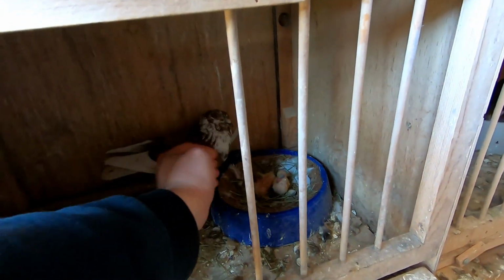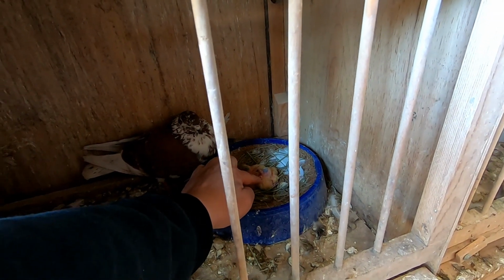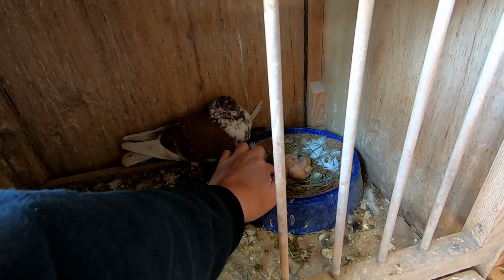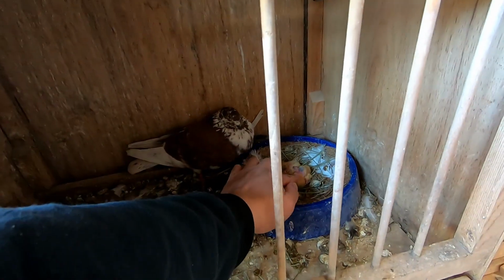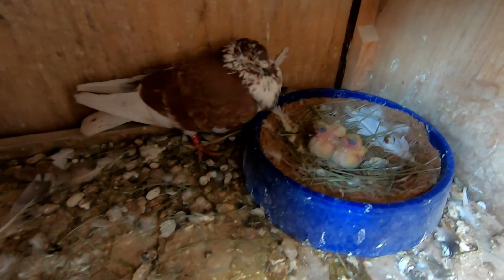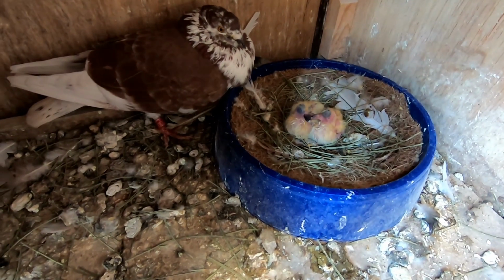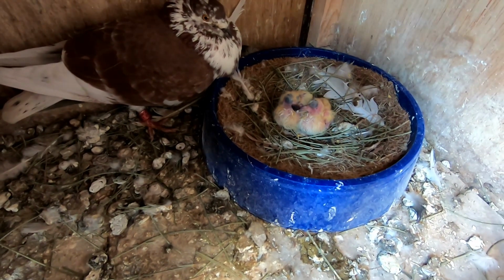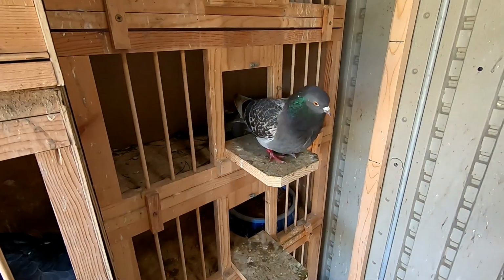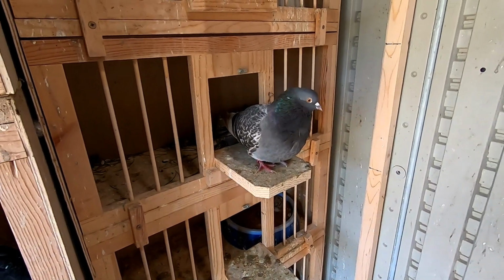Looks like he was able to feed both of them. The smaller one was the one that was up there and was out of the nest, and it looks like he was able to feed both of them. It is slightly smaller, but I think it should survive. I'll come out and check in the morning. These guys are only a few days old, but you can clearly tell one of them is bigger than the other one. I don't know what happened. I don't know what was going on with this pair. I mean, they were feeding the babies, but I have no idea why the babies are out of the nest.